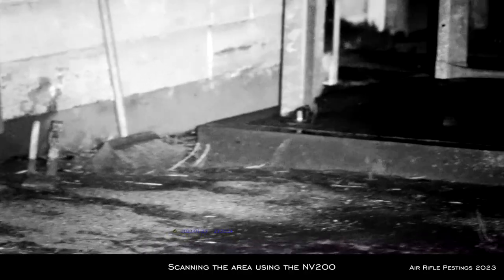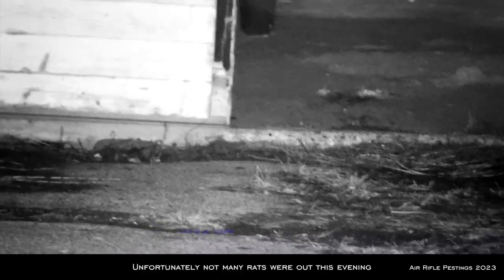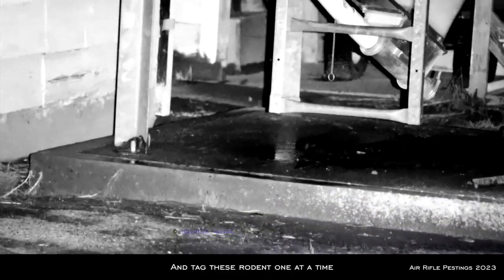So here I was using the NV200 to scan to my right-hand side, handheld. As you can see, the image is pretty clear and crisp. Definitely able to spot anything, rats or whatever, in the dark. Unfortunately, not too many rats were out this evening. Maybe their population has decreased. But I'm sure the number will go up again someday, as I will be well prepared and ready for them, to shoot them one at a time with my Hades.